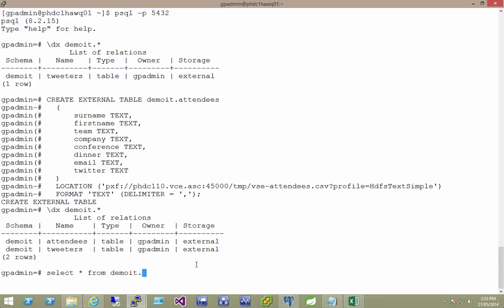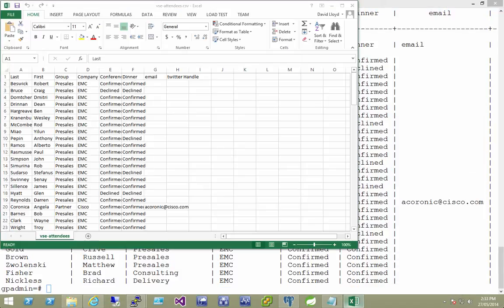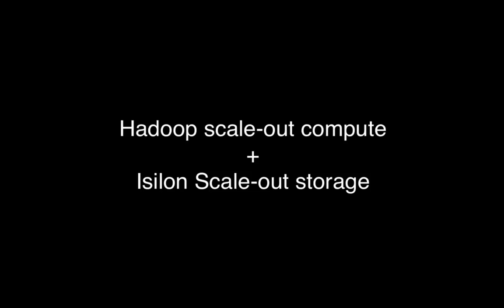We can see here I'm leveraging the Pivotal HAWQ, very cool, database service, standard integration via the Postgres client services. Here I've created an external table leveraging the Pivotal Extension Framework. I can then point it to my spreadsheet and access that spreadsheet in the same way that I would any other SQL database. I'm also able to reflect and report on changes on the fly, running those deep analytics as we do big data tasks against the data at the place that it's created. Very cool. That is Isilon and Hadoop together.